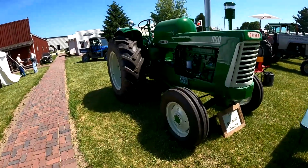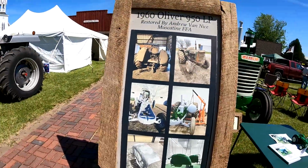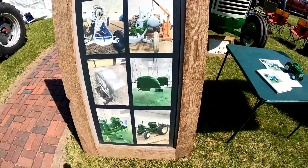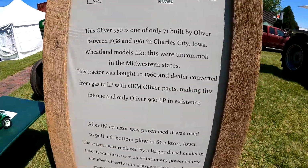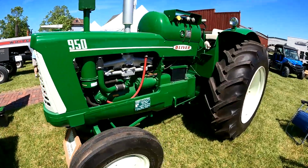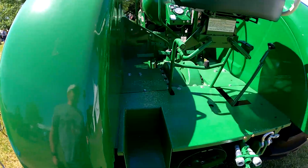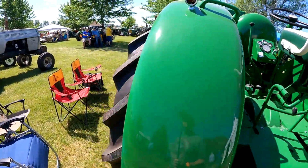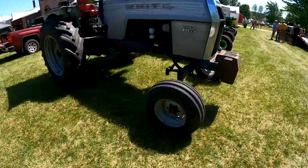Here's an Oliver 950 LP. Here's what it looked like before. It's amazing what they can go from one thing to the other. This is one of only 71 built by Oliver between 58 and 61. 950 propane. Here's another 70.